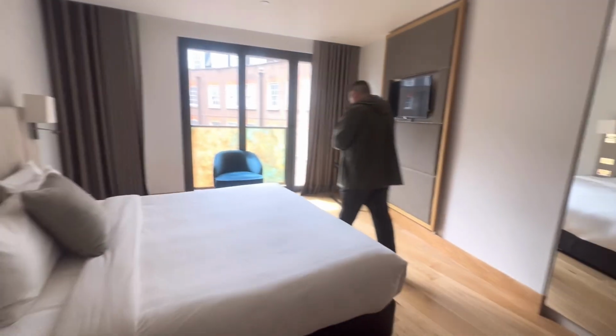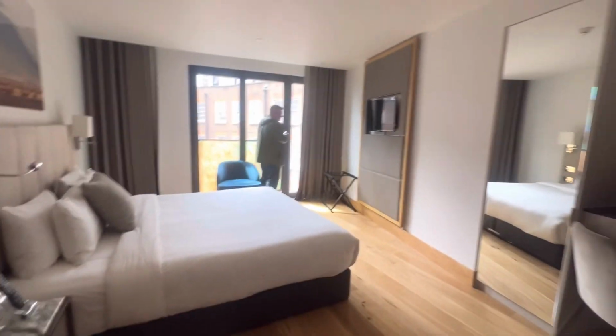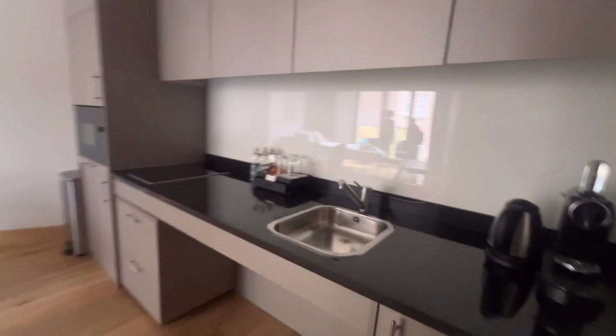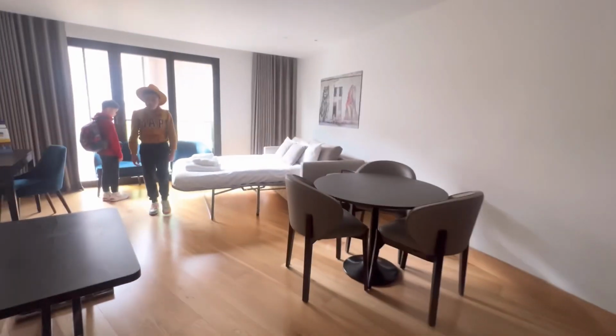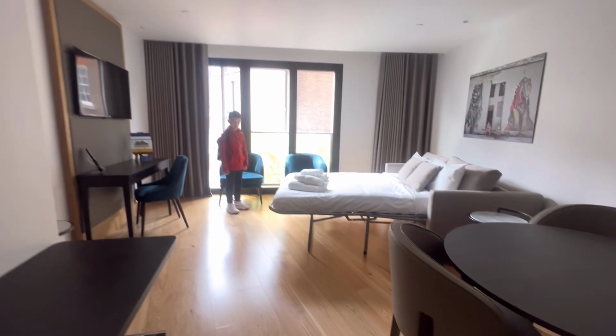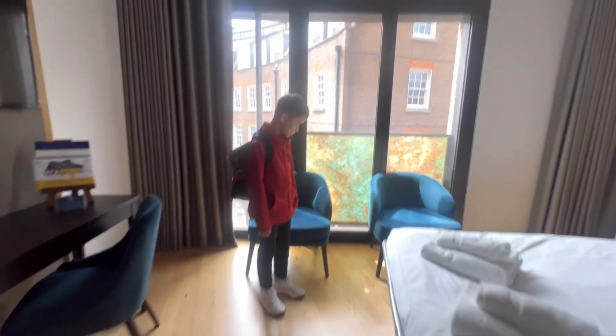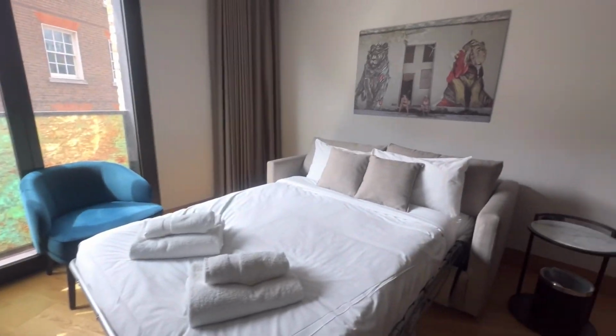So far we got a beautiful room with a beautiful view outside. So we have two beds with a kitchen, and we have a dining table here, and a TV. And the kids are so happy about it.